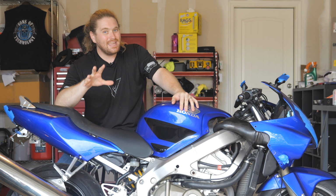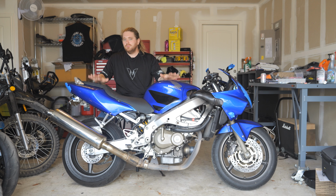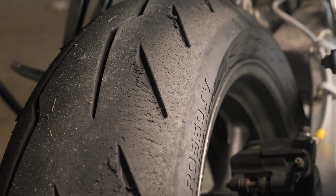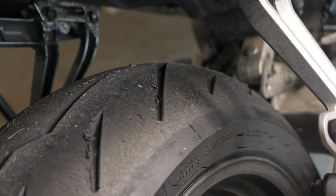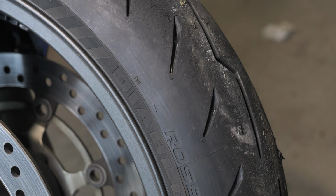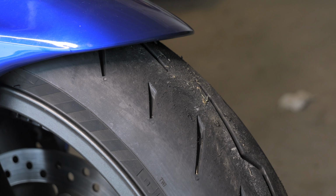So if you are gonna get an old bike, there are some ways you can strategically spend money to make it feel better. Most importantly, if you're gonna try to get out on a racetrack for really cheap, do not skimp on your tires. These Rosso 4s that I have on here felt so good, and if I was trying to do this on old street biased rubber, I would not have had nearly as much fun.